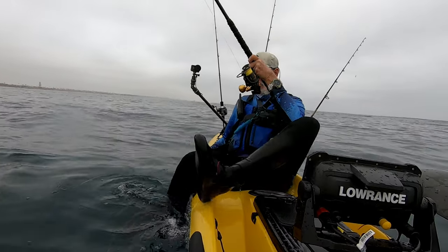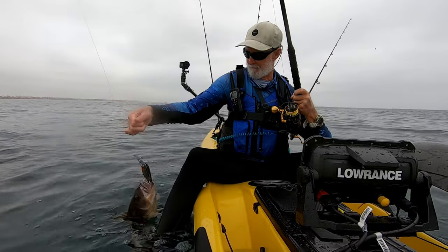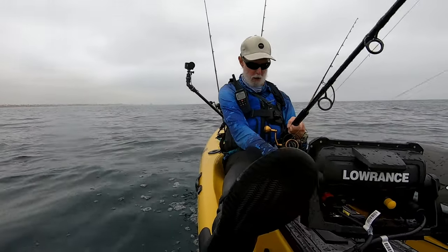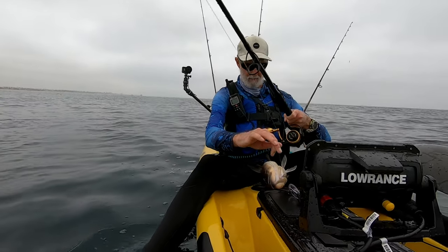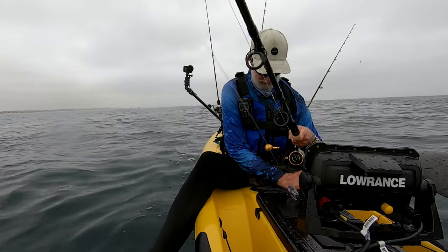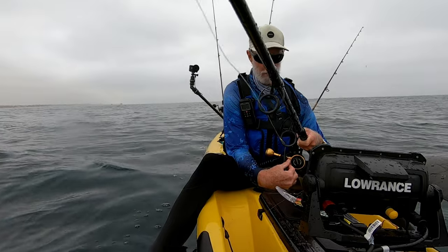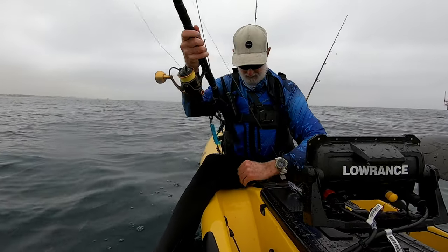Oh yeah, super nice fish. Big old sand bass. Oh, barely hooked though, barely hooked. Oh yeah, that was a close one there. Got him. Don't send me and the boys down there. That would be very, very bad.